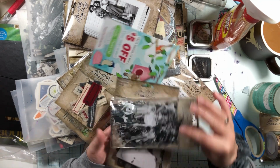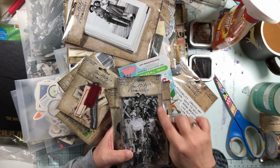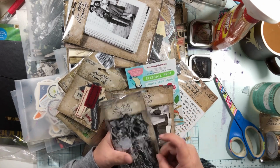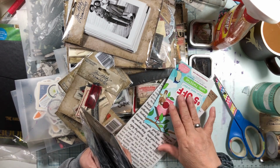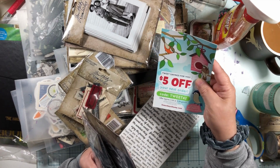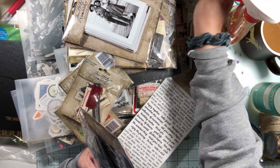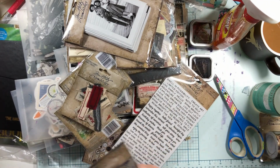So, these are tiny paper dolls, which are cut out, die-cut pictures of people, which is wonderful. I ordered from Simon Says Stamps, and I get $5 off. Nice. Okay. All right, so we are going to put these.